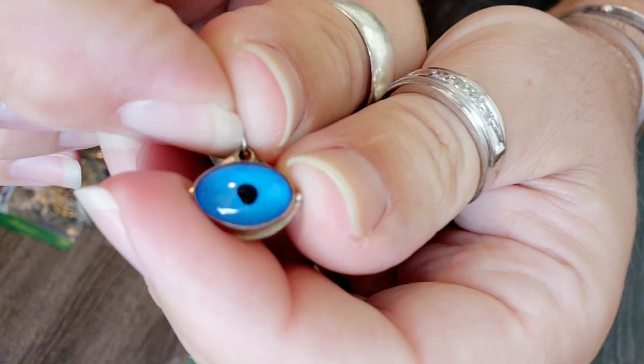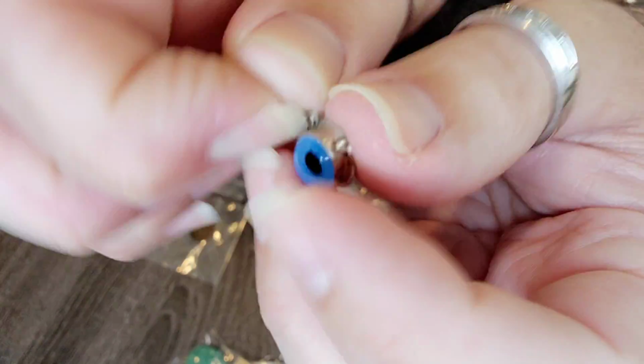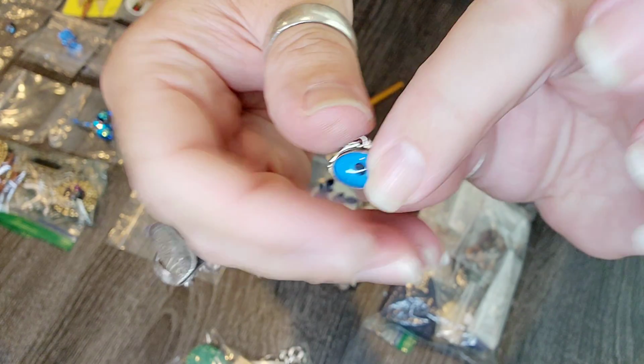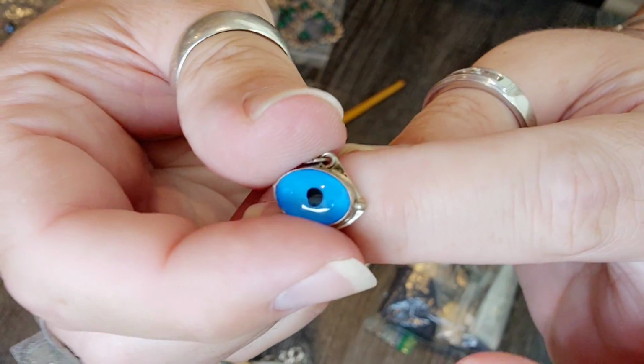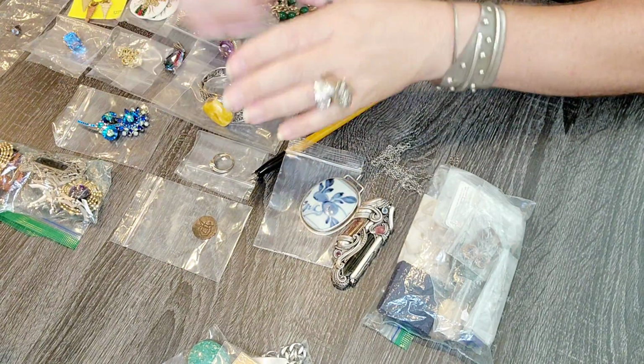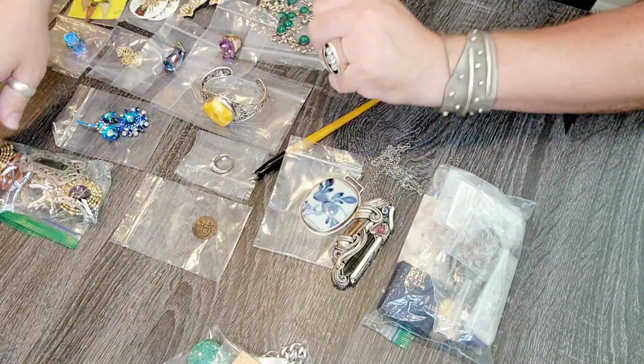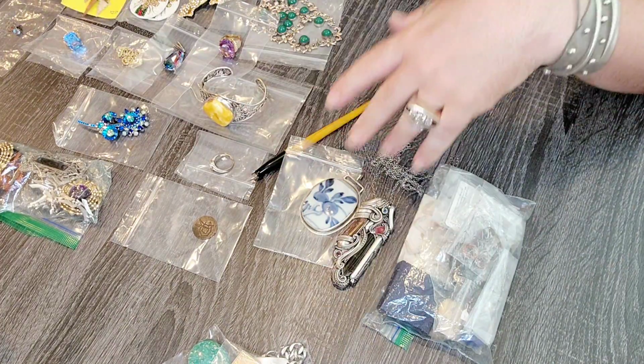This is an evil eye and an all-seeing eye. It's set in 900 silver, but I loved how little it was. So this would be kind of a thing that you could stack on a chain with other charms to be very protective. Very nice, small size, and it was extremely inexpensive. I think a dollar or $2.